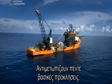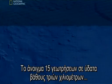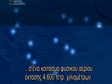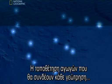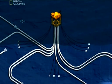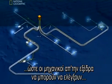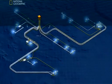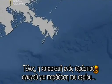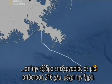They have 5 main challenges. Drill 15 wells through nearly 2 miles of water and almost 3 miles of sea floor in an 1,800 square mile gas field. Lay pipeline connecting each well to a central processing platform. Install cables along the pipeline so that engineers on the platform can control the flow of gas from each well. Drive massive pilings to anchor the central processing platform to the ocean floor. And finally, build a huge pipeline to deliver the gas from the processing platform 135 miles to land.